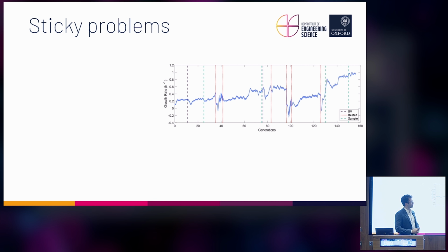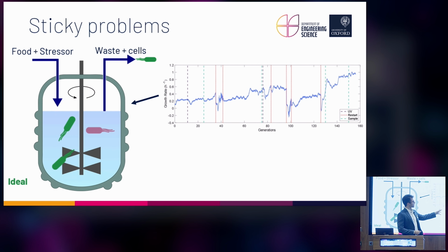So the ideal of what would happen in this experiment is I would have some kind of container here. So shown in my diagram, I have in this container some bacteria floating around. I'm feeding them with some food, so it's the broccoli they don't really like, and I'm taking out the waste in the cells. And so what should happen is I would keep feeding them the food, and they would slowly get better at eating that food, and by the end, they'd be really good. And that would be in an ideal world.